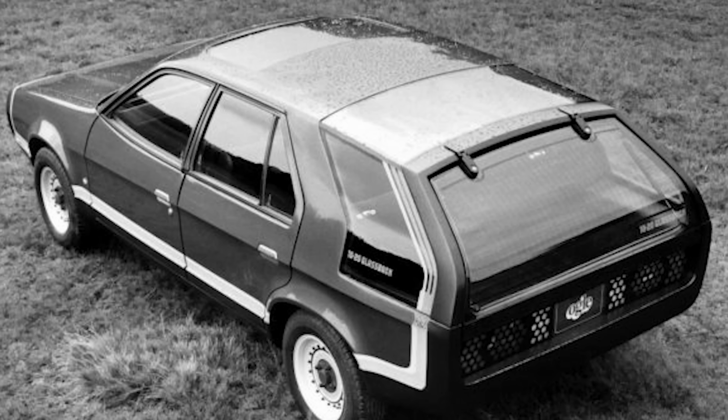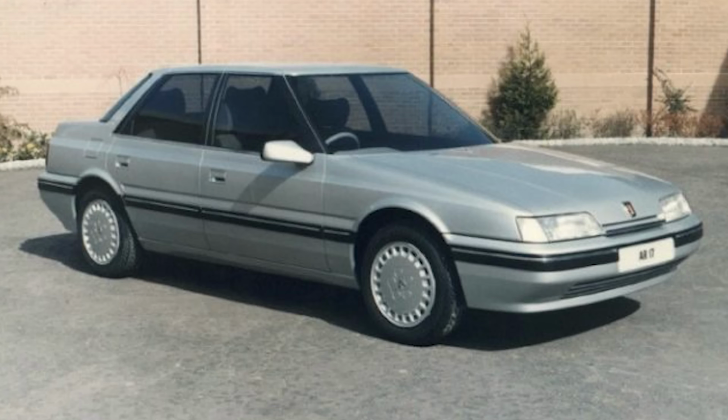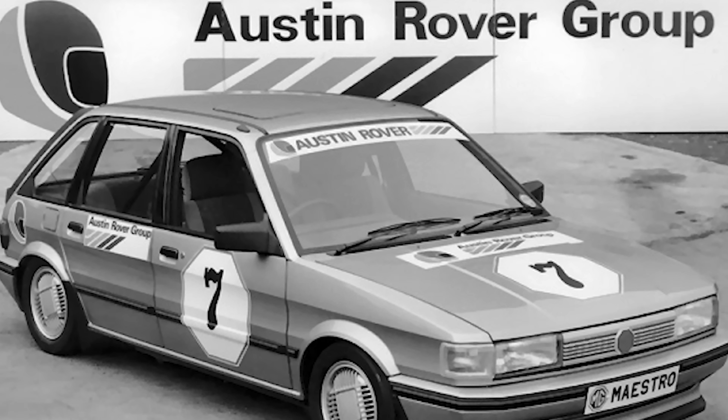Sadly though, this version of the Princess was not to be produced, but did demonstrate a Princess for the 1980s. The triplex Ogle Design Glassback 1020 survives today and is currently in the care of the British Motor Museum on display.